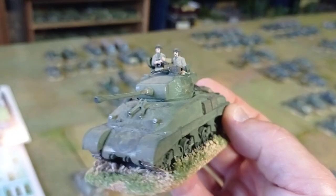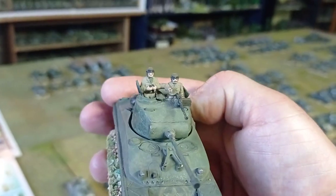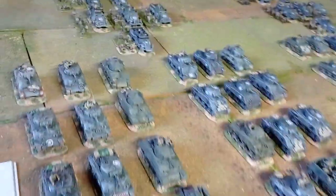The 76mm versions are mostly Italeri. These ones are Revell, in this case with Hasegawa crew. So this is the M41 battalion.